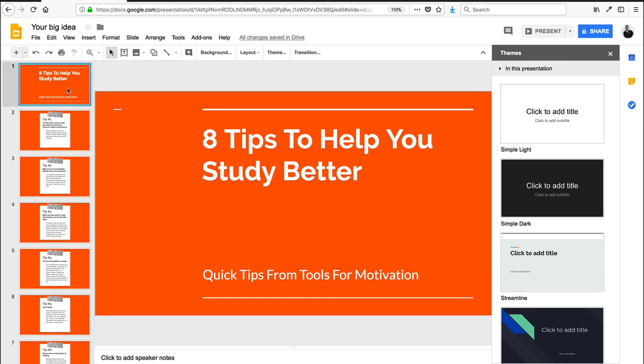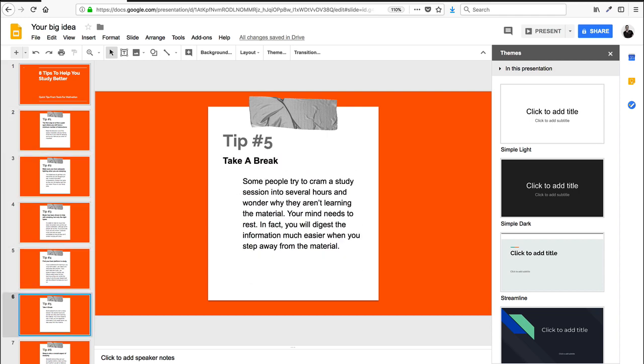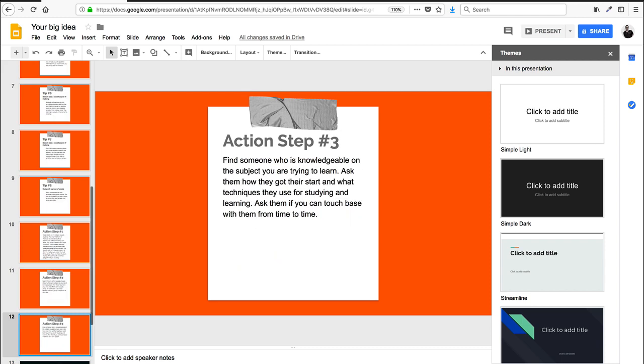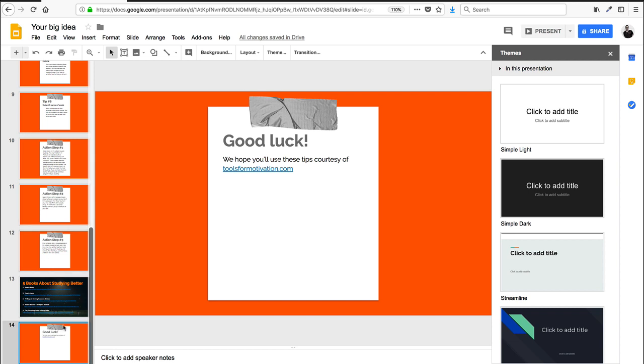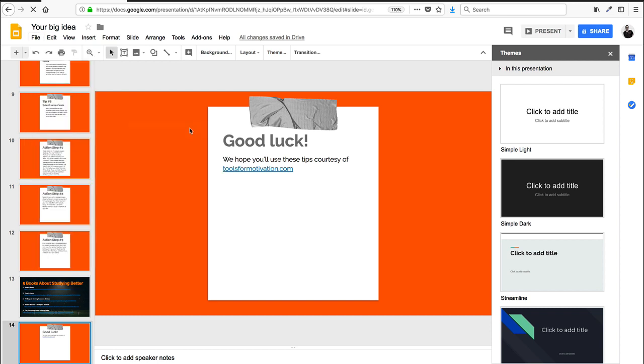I wanted to get it done quickly, so you could just see. I'll quickly go through the slides, tip 1 through 8, and then I had some action steps in here as well, and then 5 books about studying better. It could probably look a little better, that background's a bit dark, but you get the idea here. These are all clickable links. And then I have a little closing there: Hope you enjoy these tips courtesy of our website. So then it's saved automatically to the cloud, and I could just go File, Download As, and save a PowerPoint version of that.